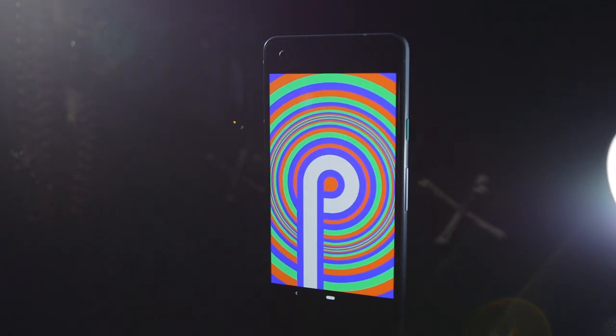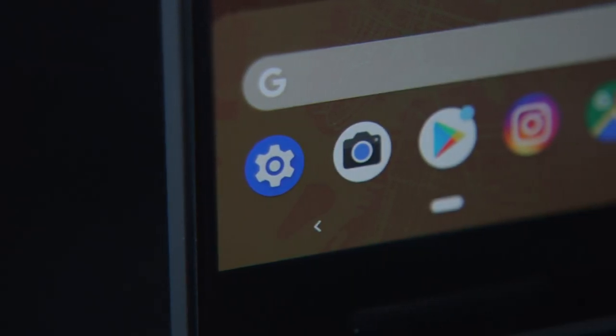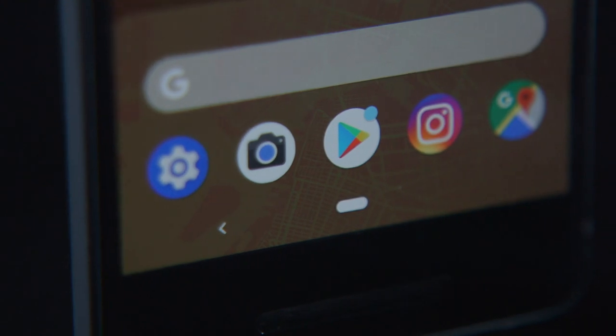But while there are some rough edges I'd want to see Google sand down in future releases, our prolonged first taste of Android Pie has been a sweet one. That was terrible, I'm sorry.